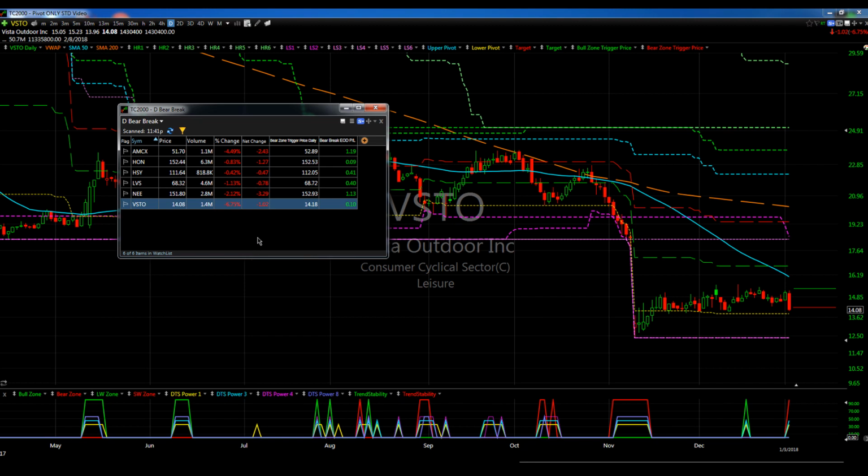VSTO been trying to get off this gap down. It's breaking back down. It may hold my pivot and it may not. It's breaking down into more momentum down. Now we're going to move over to the daily bulls.